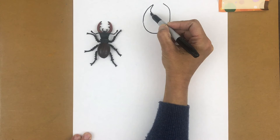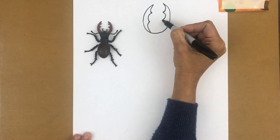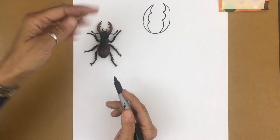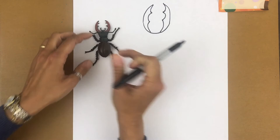For its pincher. Now remember that a stag beetle is symmetrical. You can actually even see a line. If you draw a line right in the middle, what's on the left side is the same as what's on the right side. Three legs on each side, one antenna, one little pincher on each side, right? So do you see these? We're gonna draw these little ones right here.